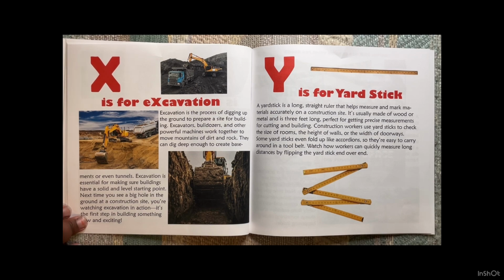Excavation is essential for making sure buildings have a solid and level starting point. Next time you see a big hole in the ground at a construction site, you're watching excavation in action. It's the first step in building something new and exciting.